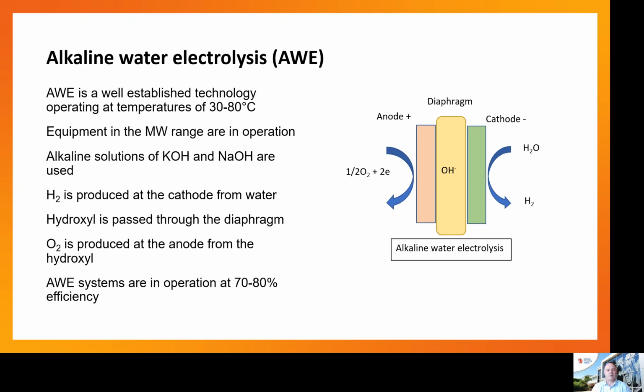Alkaline water electrolysis. AWE is an established technology operating at temperatures of 30 to 80 degrees C, with equipment in the megawatt range in operation. Alkaline solutions of potassium hydroxide and sodium hydroxide are used. Hydrogen is produced at the cathode from water. Hydroxyl is passed through the diaphragm, and O2 is then produced at the anode from the hydroxyl. AWE systems are in operation at between 70 and 80% efficiency.